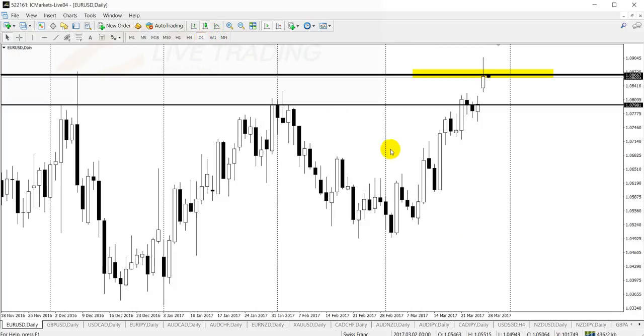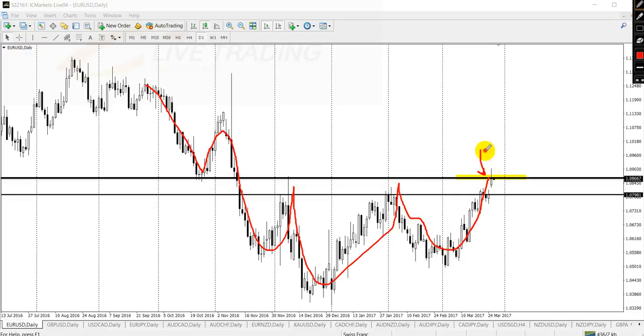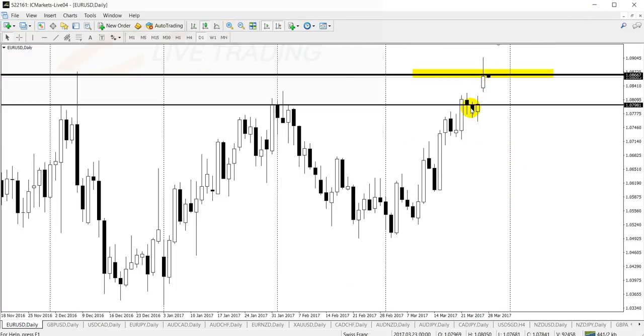If you focus on a daily chart, the same scenario is taking place here. The market tried to break, failed, penetrated, retested, failed, retested, failed, and again tried to retest, failed. A lot of sellers are coming here. So if you ask me, this is a very good trade setup.